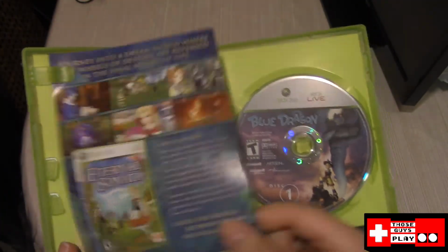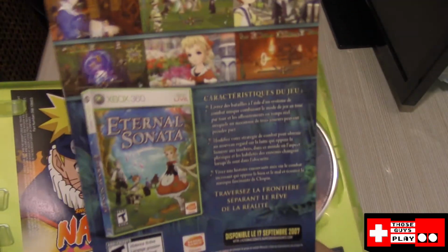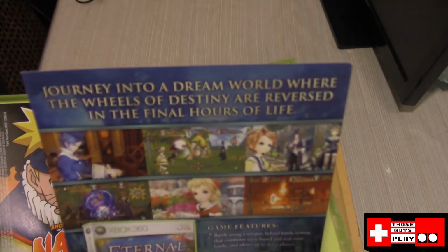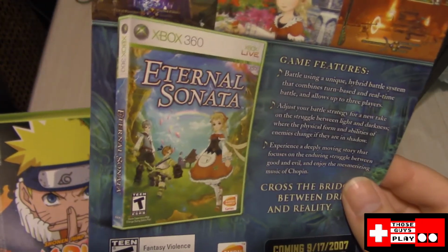I don't know if any of you are fans of the Eternal Sonata game. I don't know if it was a series as well. I'm on the French side. This is how confused and concerned I am. What is this? Not even just the game, just the fact that it came with inserts.